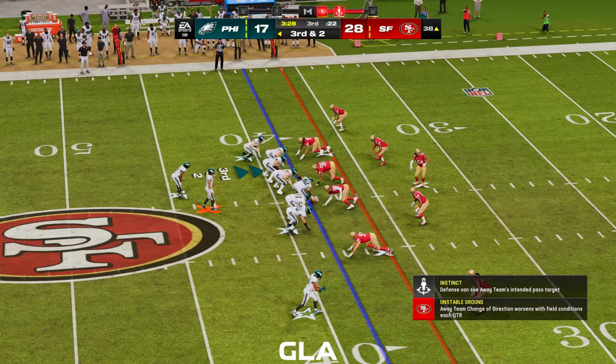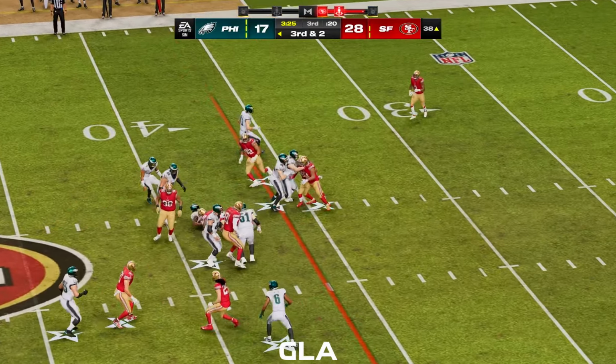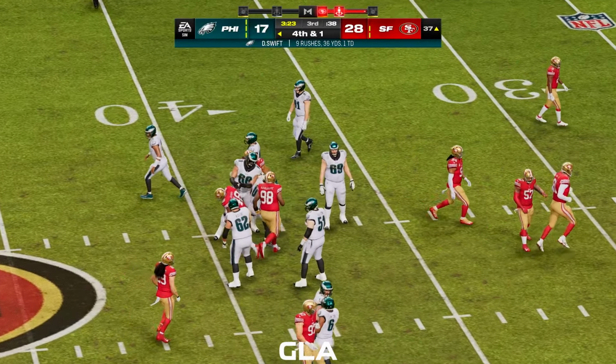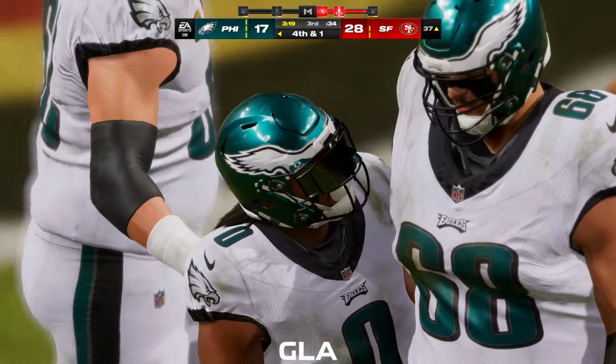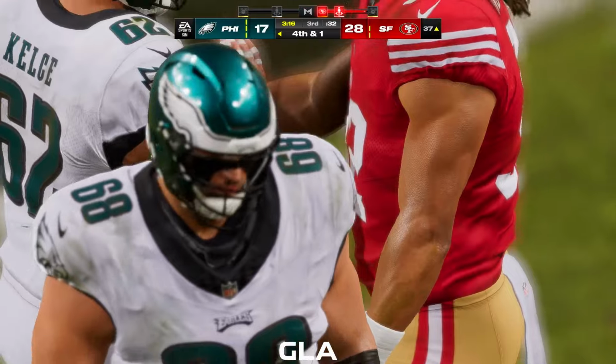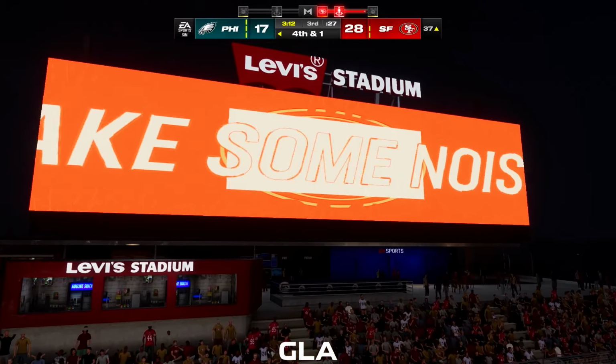This offense in desperate need of a conversion as they come up on 3rd down. They'll try and run here with Swift. Yeah, this is only going to be a gain of 2. He needed 3. It's 4th and 1. Well, they picked up a portion of it, but not all that they needed. Now that leads to a decision on 4th and 1. Let's see what they decide to do.